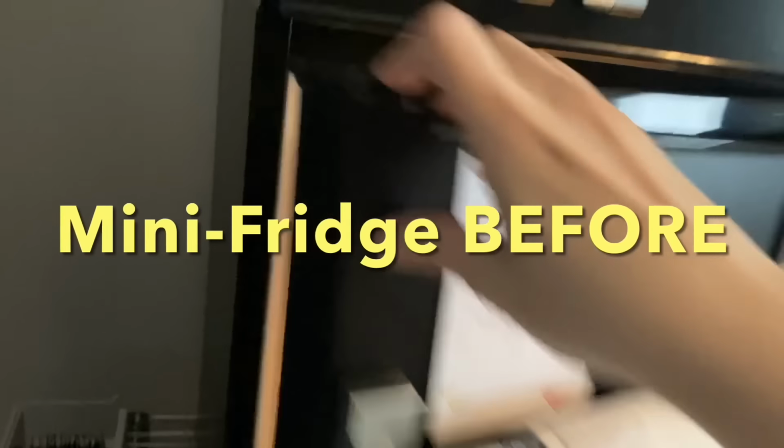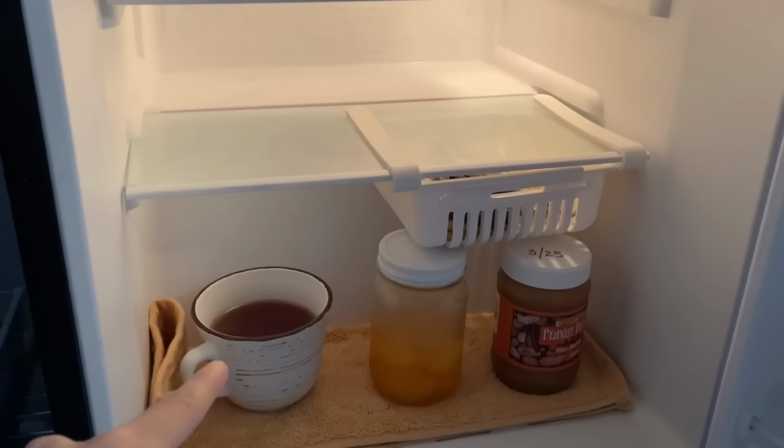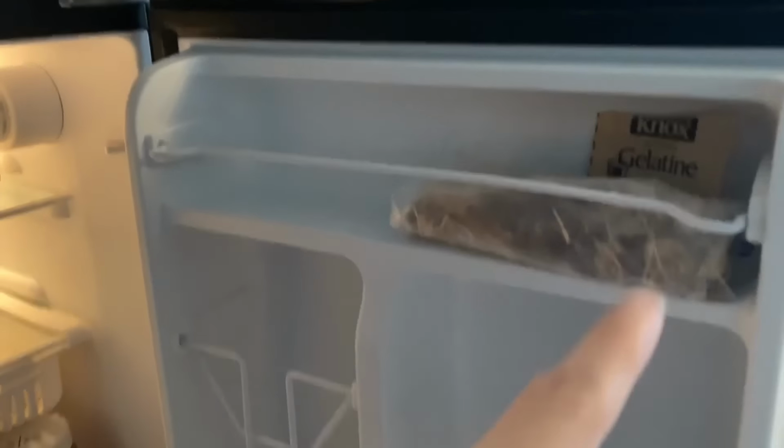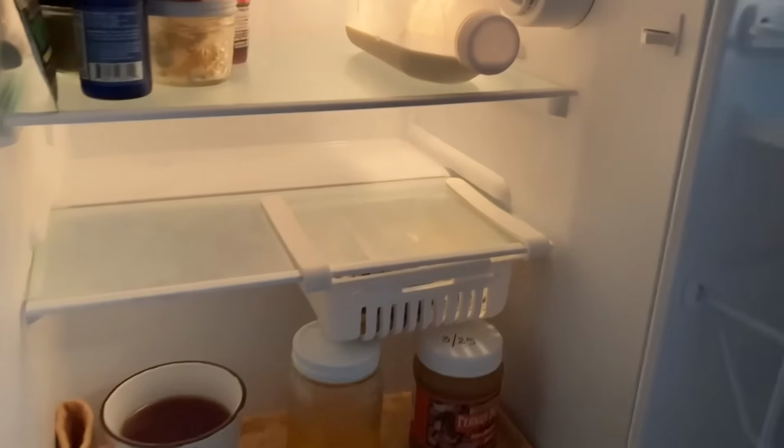Food pantry day. Let's check on the mini fridge. We have got plenty of room in here. Oh, that's my medicinal tea. I have to drink that. The side is almost 100% clear, so we're gonna fill this up. Let's head on out to the food pantry.